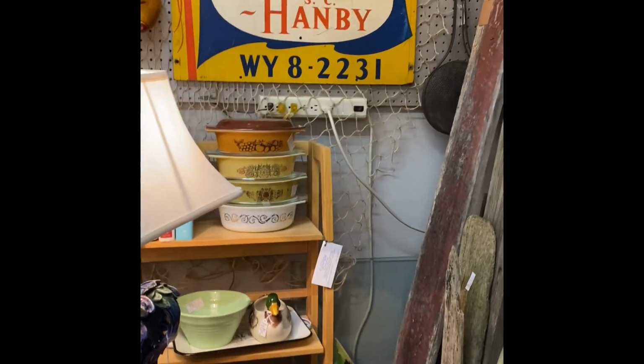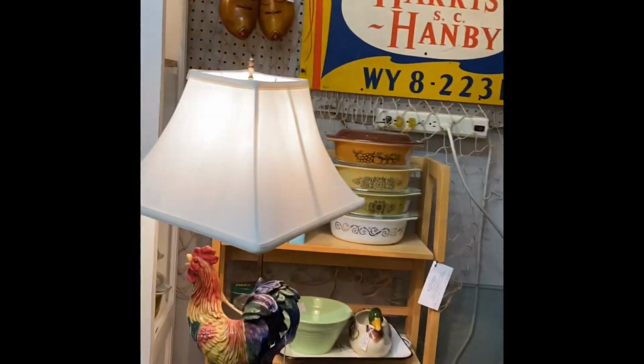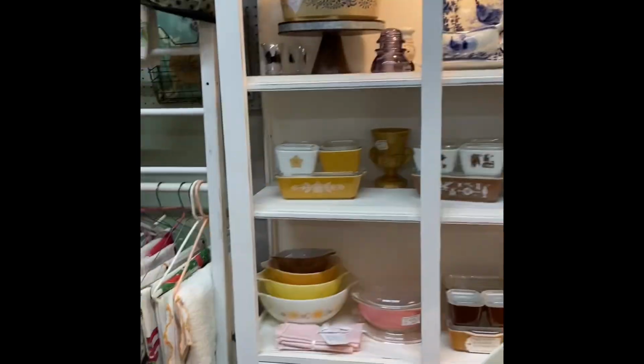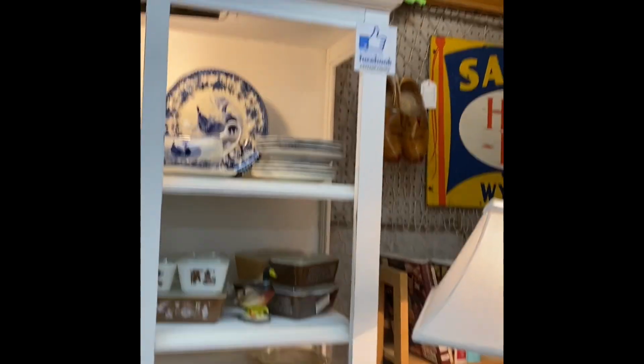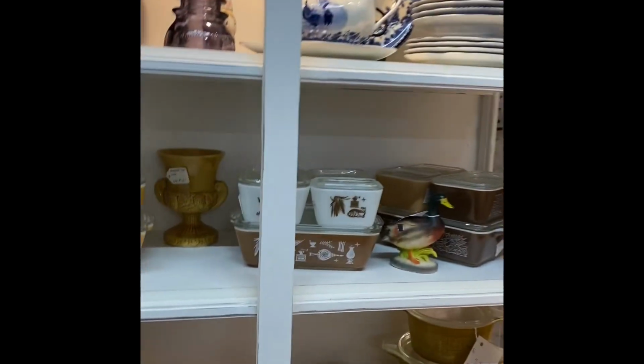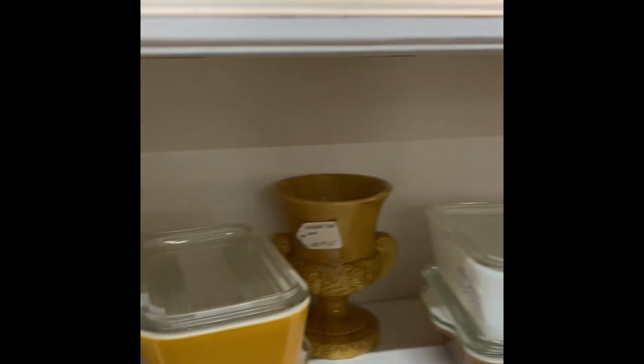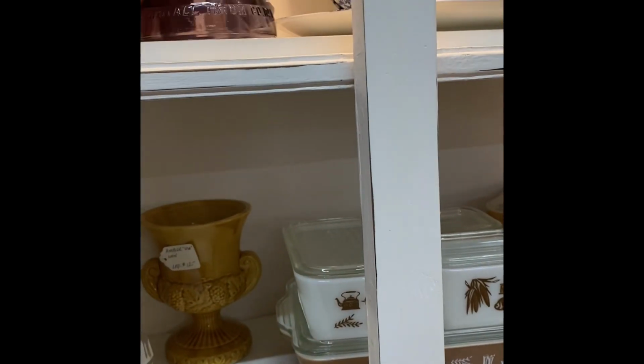Wow. And there's some more Pyrex over there. Oh, they got a whole bunch. These are cute for a little outside plant stand. Uh-huh. The pink is hard to find, too. Yeah, you used to see that quite a bit. The price reflects that.